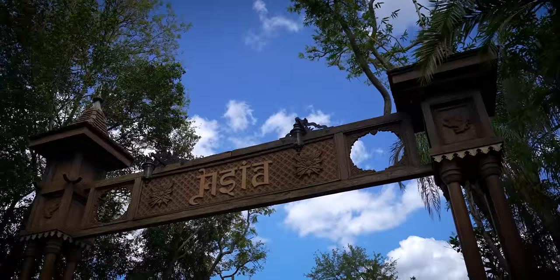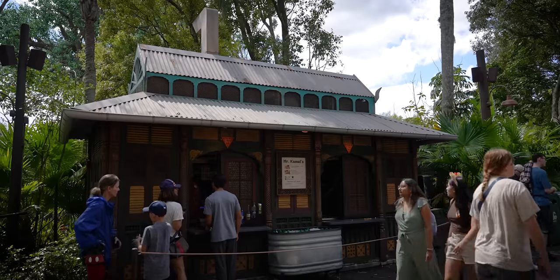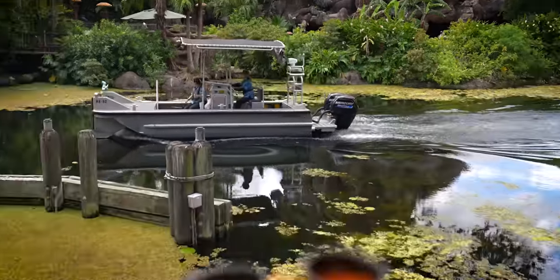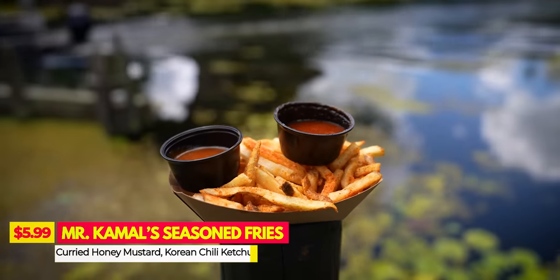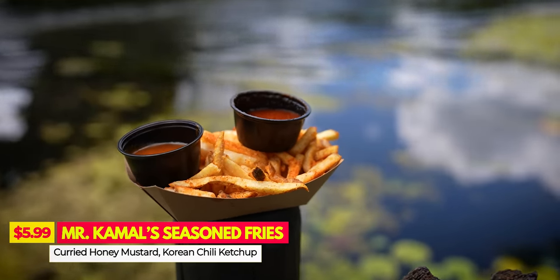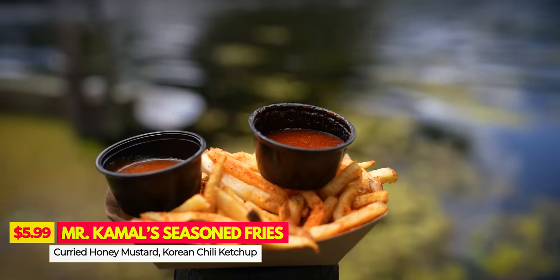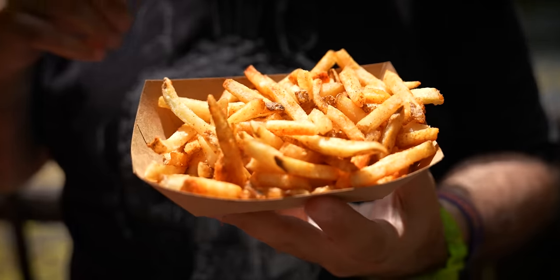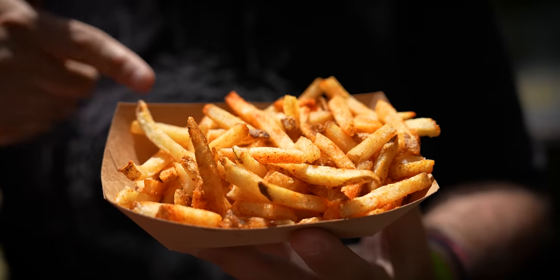Over in Asia, there's a booth called Mr. Kamal's. We've often overlooked this booth because it has French fries, but everybody says you have to get these French fries. They're Mr. Kamal's seasoned French fries. They're served with a curried honey mustard and a Korean chili ketchup. So they're not just your average fries. As you can see here, they have a seasoning all over them, but not spicy. Let's try some of the sauces.